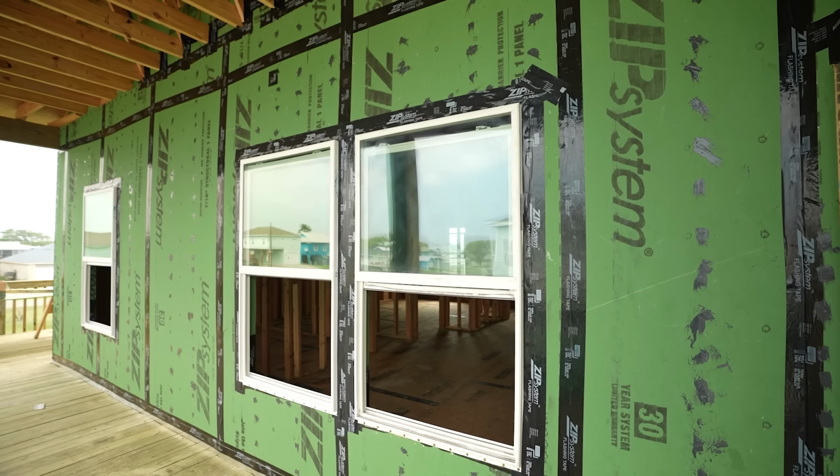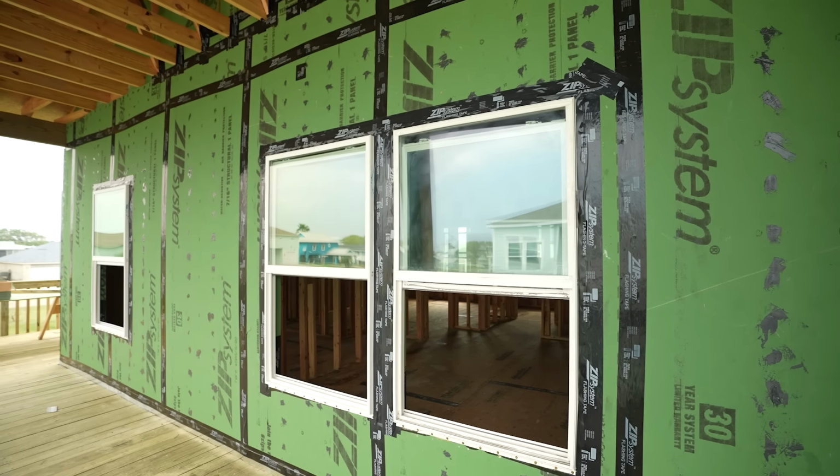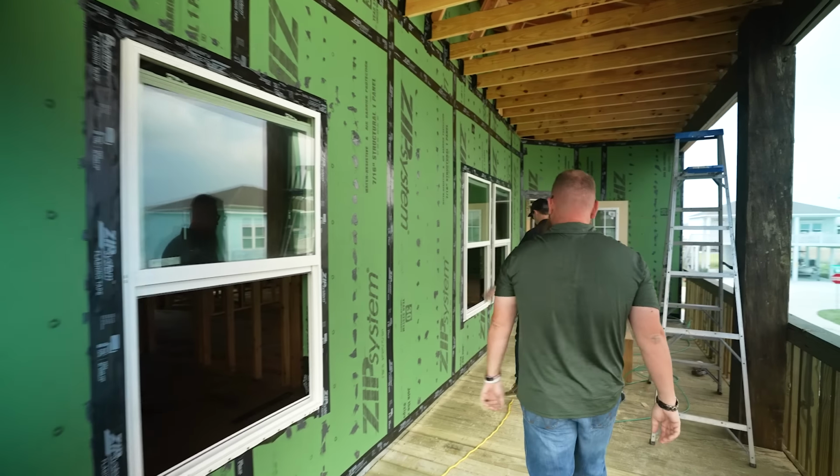And then same thing around here. So on the front porch, we're having to seal all this. I like it. Looks good, man.